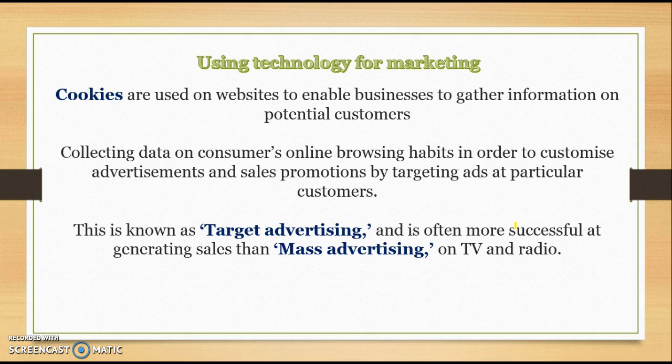So you may have heard of the term cookies before, and cookies are where websites basically gather information about consumers. So they gather information on your browsing habits to see what you're interested in, and you'll have seen this if you use Facebook or things like that, where they will advertise and promote certain products to target audiences. So they collect data on what you're likely to look at. So, you might be interested in sport, for example, so you'll have a lot of things coming up for sporting brands and selling sporting type clothing and things like that.